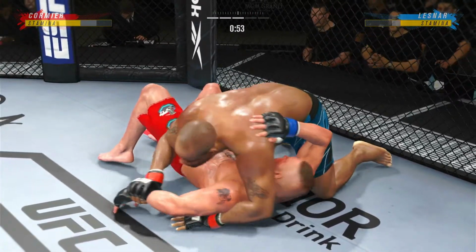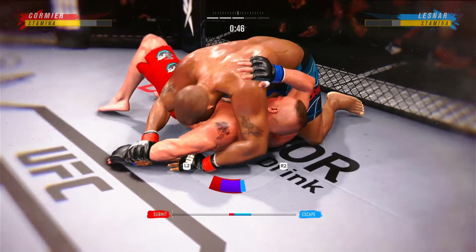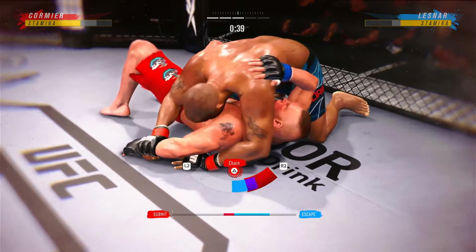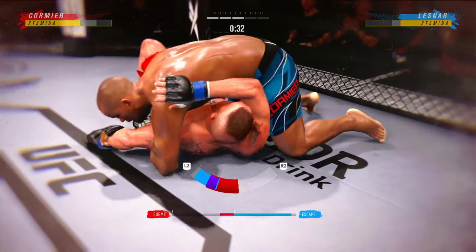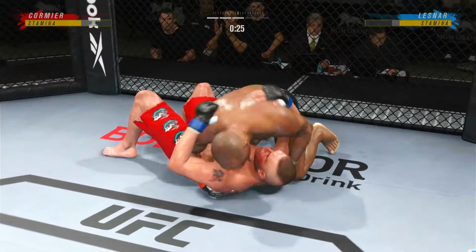We'll see if he can advance position. Looks like he's trying to isolate an arm here, DC. Yeah, he's isolating it to try to get a Kimura. Notice he'll step over the head to try to get the Kimura. It's not the arm, it's the shoulder pressure that usually makes you tap. And he's out.